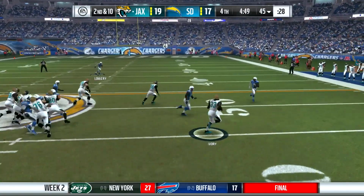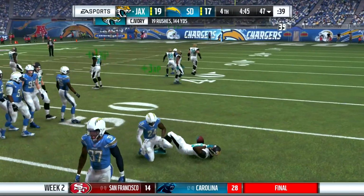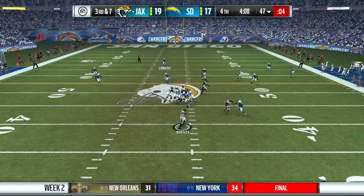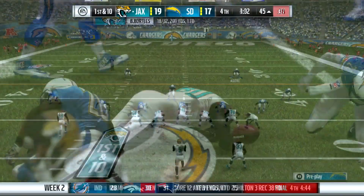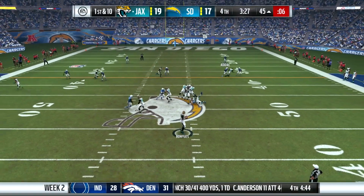Jaguar football again as Ivory takes this off tackle, and he's not going far. Good job by Flowers in run defense. It's 3rd down and 7. The Chargers have another stop in them. Here's Thomas on the crossing pattern. He's up to the marker, and they give the Jaguars the 1st down. 3.5 left to go now in Charger territory.